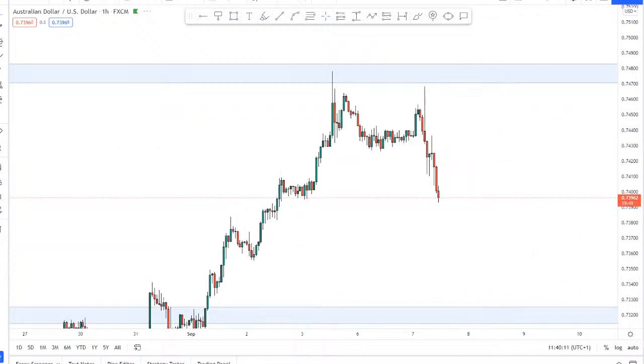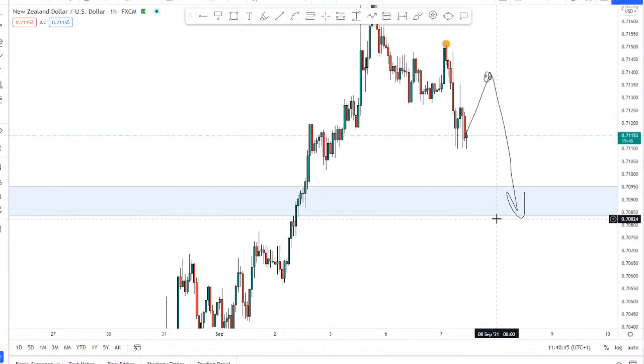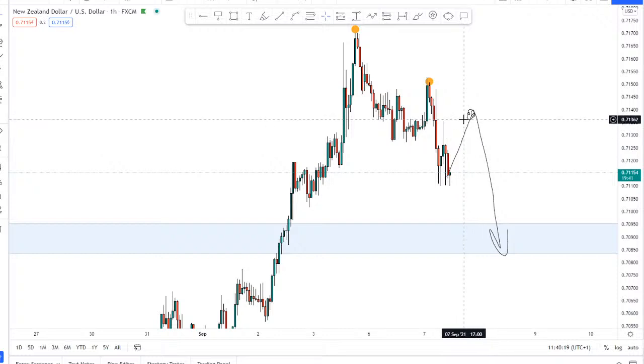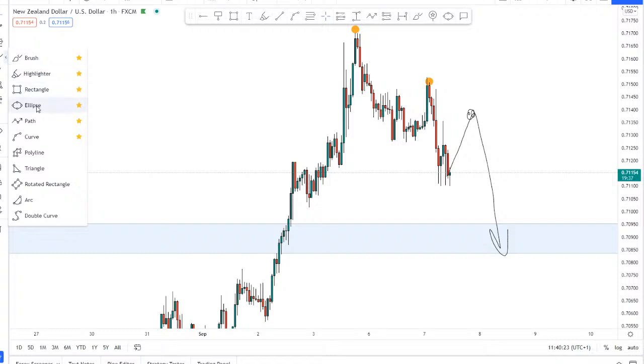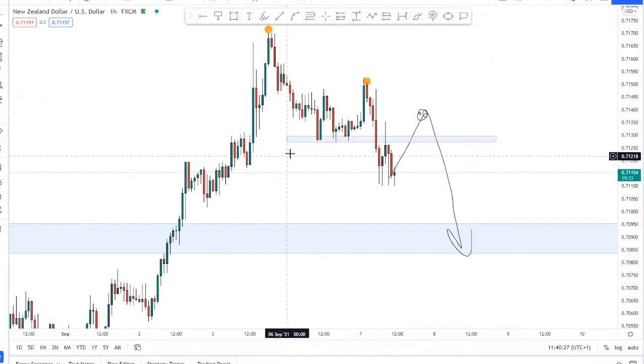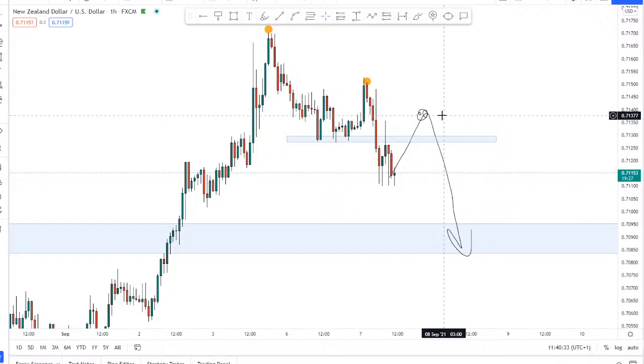NZD/USD, we were looking at this one earlier as well. That one's still looking bearish, so I'm still expecting a push back down into that level. It would be nice to see a pullback back up there, but I'm not too sure if we will. There's also the option on the break and retest of this level here. We broke and we retested, so you can look to get short on that. But I'm not the biggest fan of break and retest, I do have to admit.